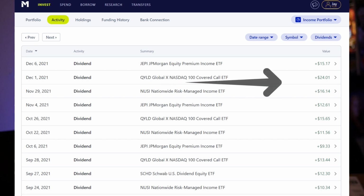If you look at the most recent dividend payments I've received from the funds, $15 from JEPI, $24 from QYLD, $16 from NUSI. SCHD hasn't paid me since September, but that will probably be in the $15 to $16 range when it pays out in December. You can see how quickly we start to build a meaningful stream of dividend income just by reinvesting the dividends we get back in the funds and continuing to add new money.